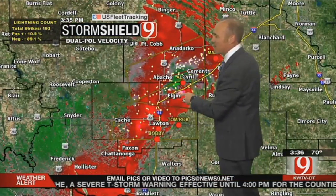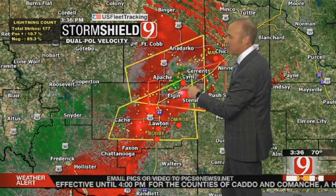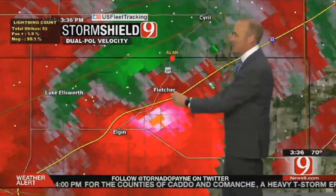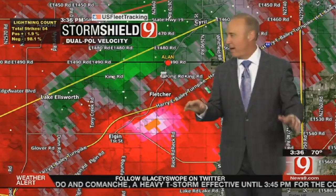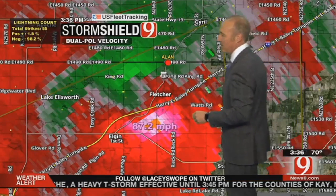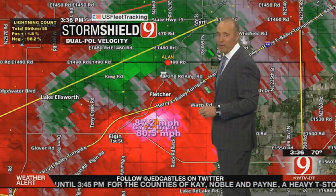And again, there's Elgin. Boy, look at that. Let's zoom on into that, Lacey. Boy, that is impressive. Look at the velocity couplet on that. Folks, this is on the ground. No doubt about it. This is on the ground right now. Yeah, that's on the ground. It sure looks like it.